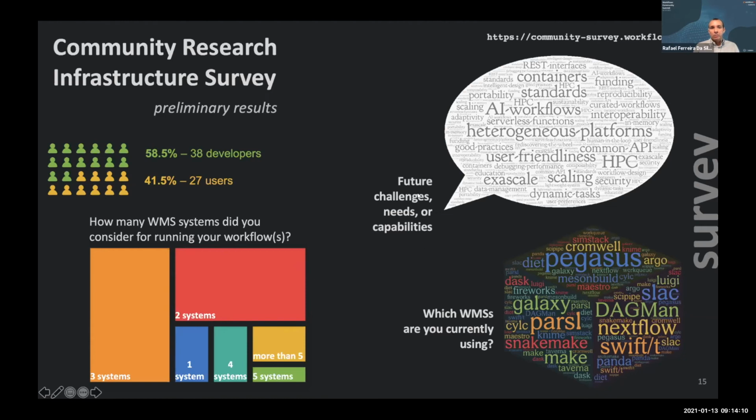We also asked about future challenges, needs, or capabilities. There was a wide variation of answers, and based on these answers we decided what topics we would discuss during this event. Things are going to keep evolving, but you can see a multitude of different ideas here, which to me explains a little of why people have so many different systems. We also asked users which workflow management systems they are currently using, and we got this box of different workflow systems. You could say people put their hand in the box, pick one, and try to use it. What is more surprising to me is the combinations of systems people are using. Some answers say they use 5 different workflow systems. I'm very curious to understand how they use them and for what purposes. This is knowledge that is new for us, and we're trying to explore it.